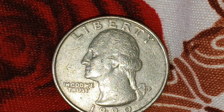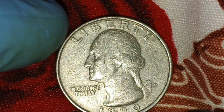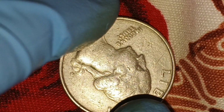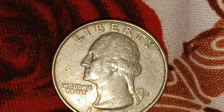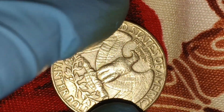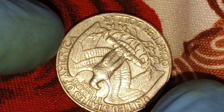And of course, condition matters. If your coin looks nearly new, with no signs of wear, scratches, or damage, it could be worth submitting for grading. Agencies like PCGS and NGC can provide an official grade and authenticate any errors. Never attempt to clean a coin, as that can severely reduce its value. Even a small cleaning can take a coin from valuable to worthless in seconds.